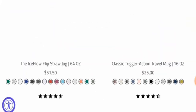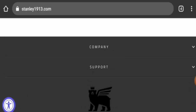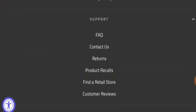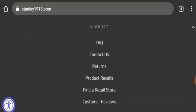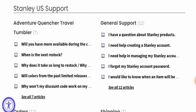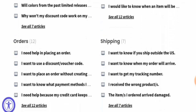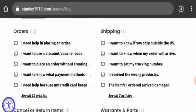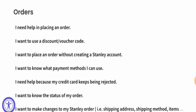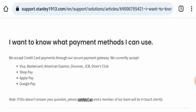Now we will check the policies of the site. Let's start with their payment types. So they haven't given it here separately. You can also go to the FAQ page section. It might be present in the FAQ page section. Scroll it down. So you can go to the orders, click on all 12 articles, and here it is, the payment methods. Click on it, and here it is, they accept Visa, MasterCard, American Express, Discover, JCB, Diners Club, ShopPay, Apple Pay and Google Pay.